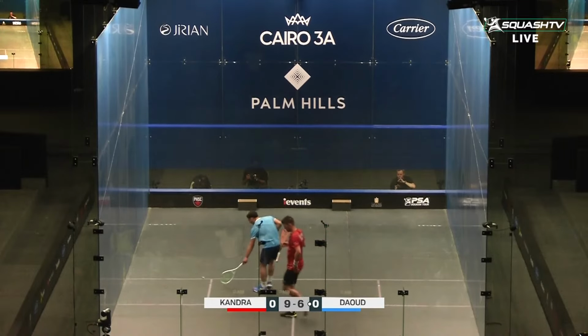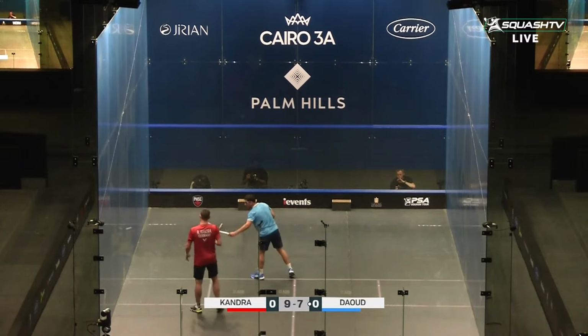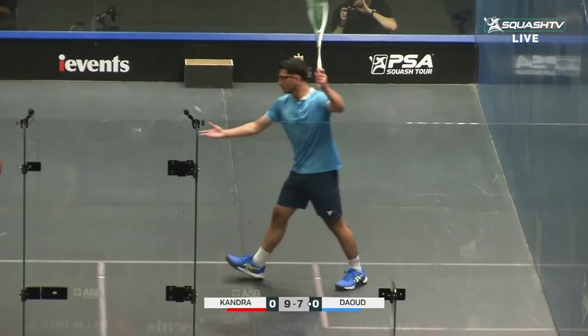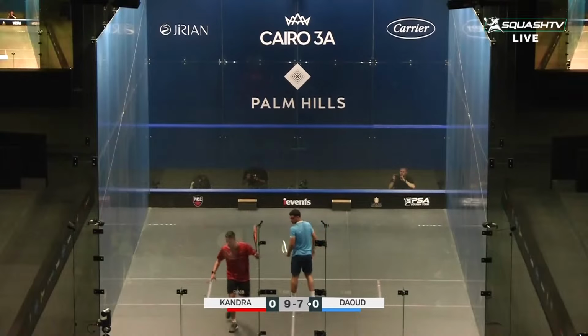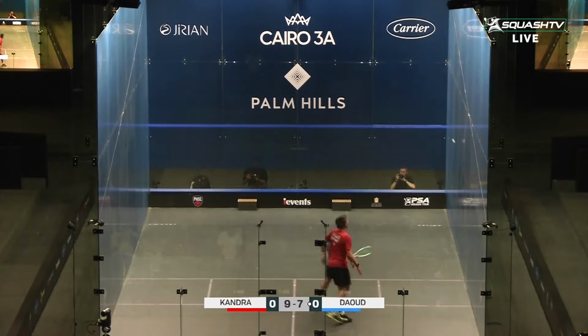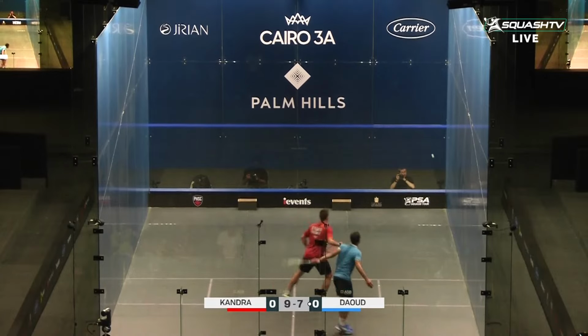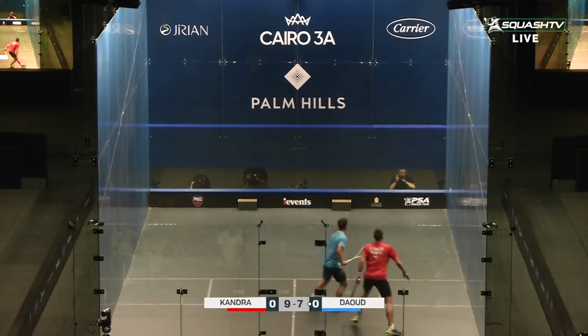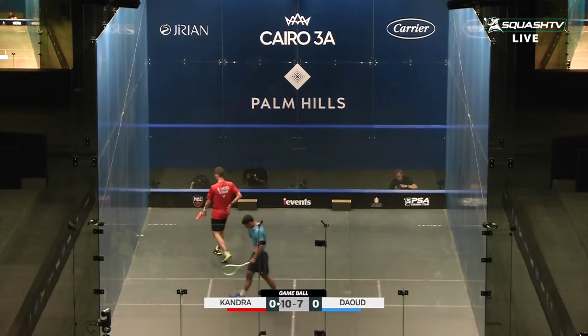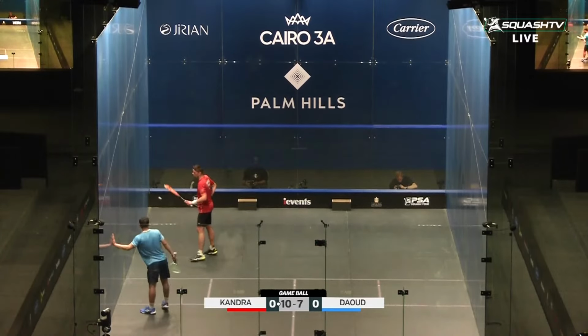That's a good hold. Just a little look at his opponent there. Realised that Kandra was stuck, and it was the right shot there from Daoud. Well, if Daoud's done his homework, then he would have realised, watching the matches where Kandra has recently had certain losses against players, as he's squeezed him down the backhand line there, needed that just to steady the ship.